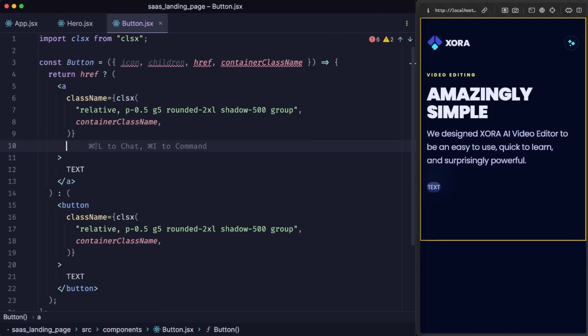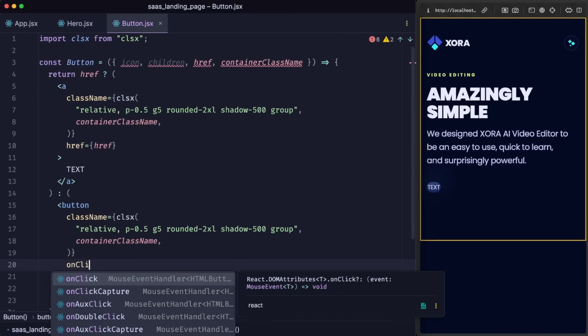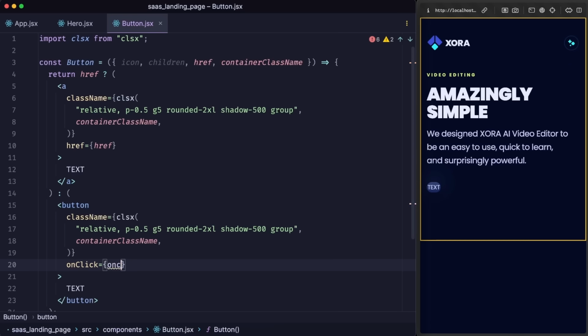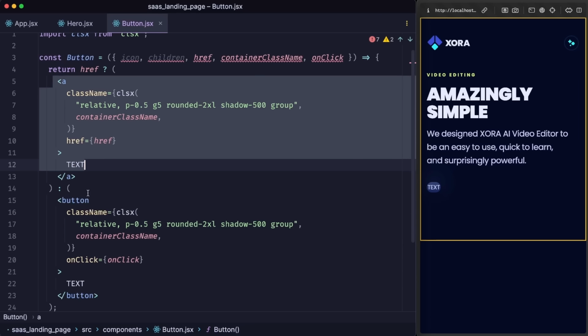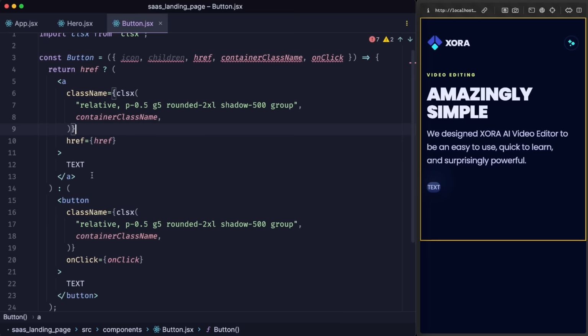But what is different is that anchor tag has an href equal to href, and a button has an onClick equal to the onClick, which we can pass through props. So we can get it right here at the top. I hope this makes sense. So depending on the prop href which we passed, which can be there or maybe it's not there, we'll either render an href or a button. But then the question is, what do we show within it?